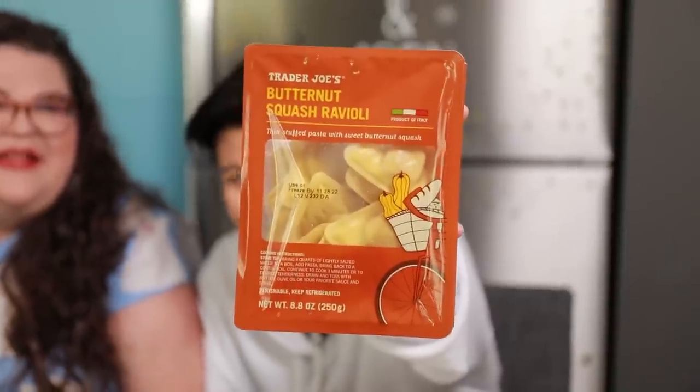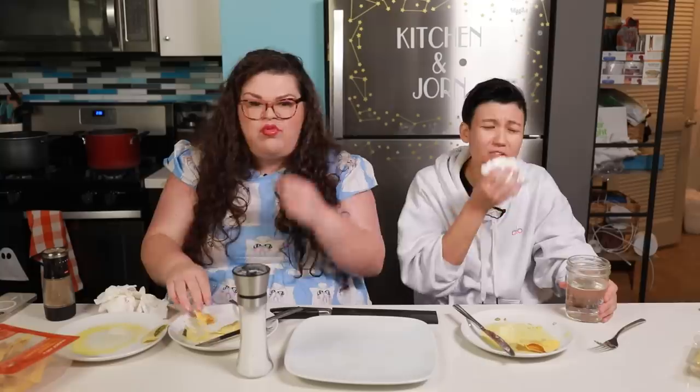Butternut squash ravioli. Another sweet pasta. I feel like I'm eating a pasta cookie. Like dessert pasta. Yeah, I don't like it. Really? I don't know, delicious.